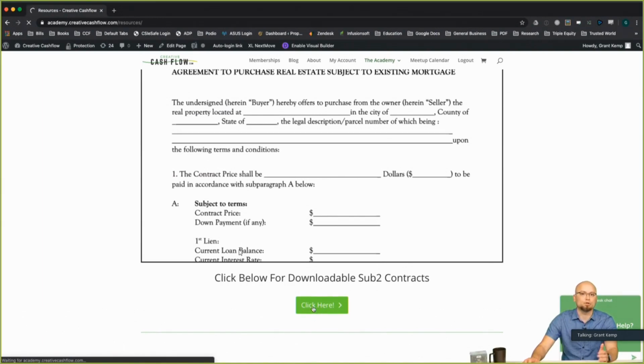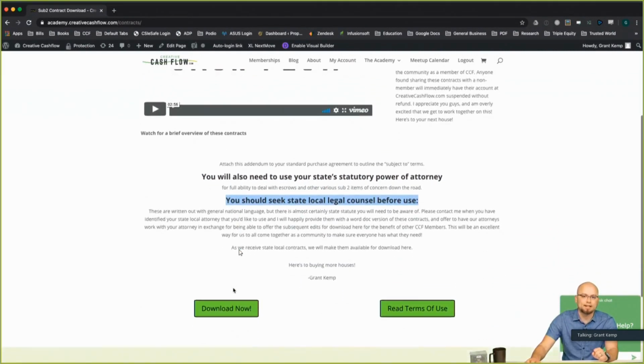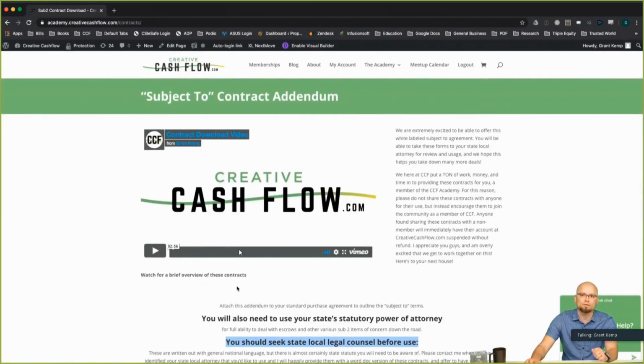I would say pay attention because, again, you need to use your state's power of attorney. You need to seek state, local legal counsel on this kind of stuff. This is a really good base, but never use a contract that your lawyers haven't looked over for you first, right? So that's very important.